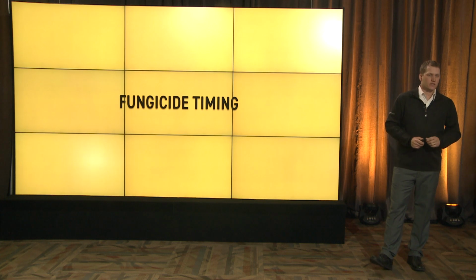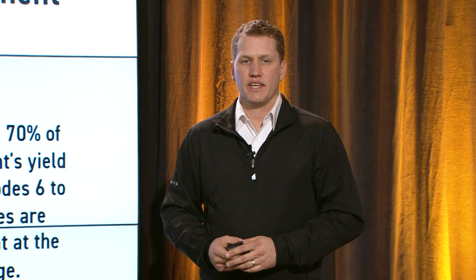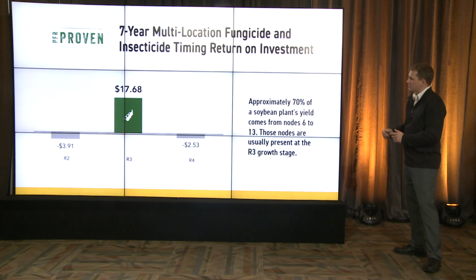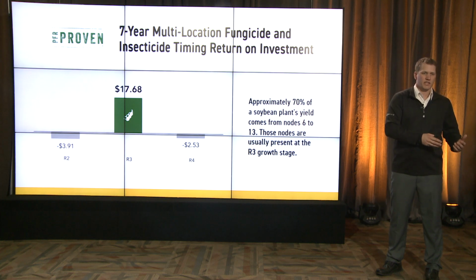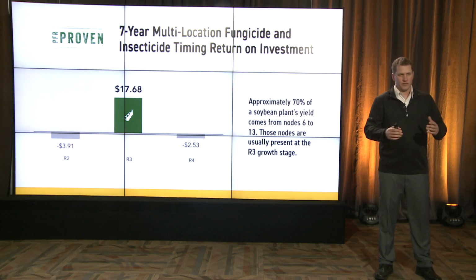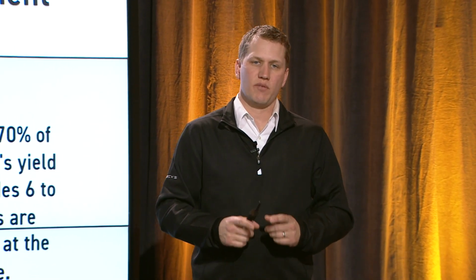Now, the fungicide timing on soybeans is one thing that I'd like everybody to take away from this. If you haven't heard it before, the greatest time to apply a fungicide on a soybean as far as the growth stage goes is at that R3 growth stage. I can't stress enough how important making sure we hit that R3 growth stage is. You can see from our 7-year multi-location testing that if we go too early, one growth stage too early, we take that down to a $3.91 per acre loss on our fungicide application. If we take it one growth stage too late, we lose $2.53 per acre on this fungicide application.